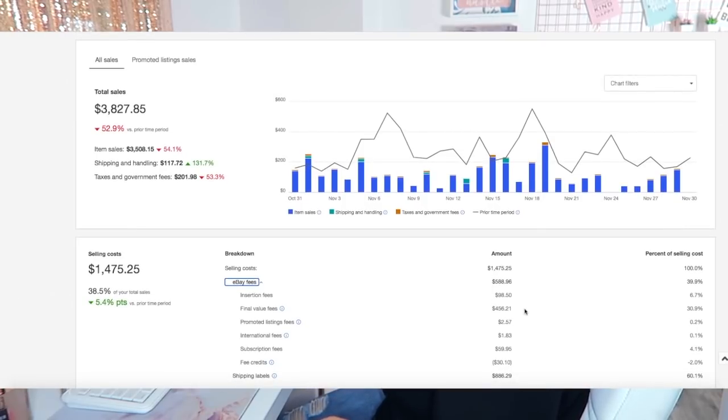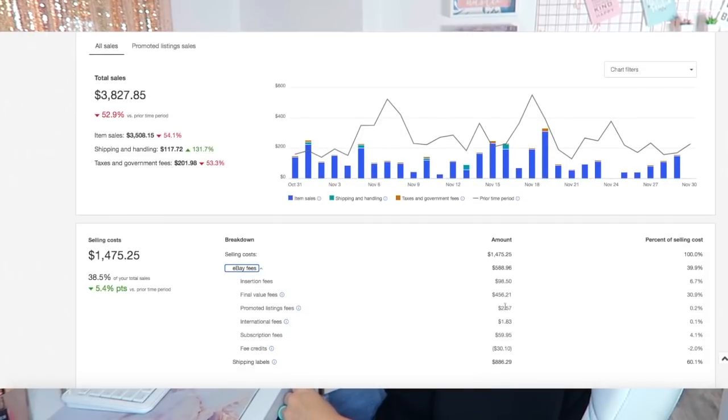I paid $456.21 in final value fees. I did end up still paying $2.57 in promoted listings fees. As I told you guys last month, I did decide to turn off promoted listings.